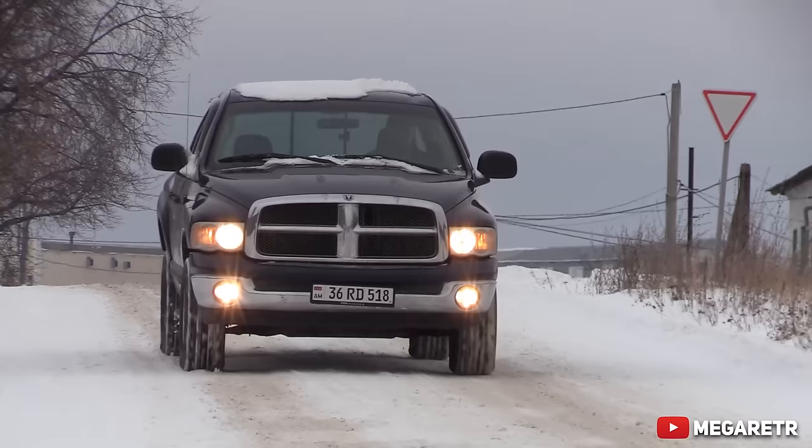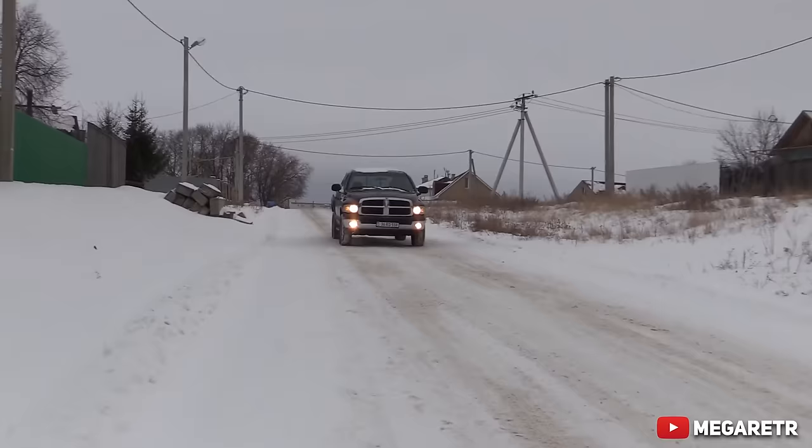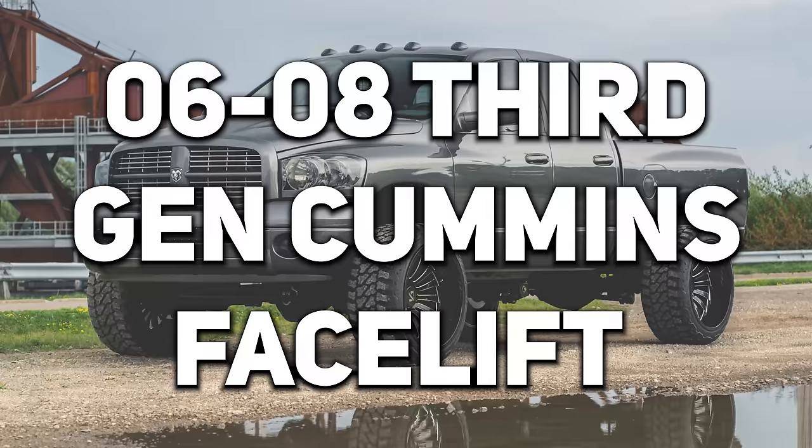There's just that certain blue of the third gen that I think of when I think of it, and just being rusty, with weird headlights and an awful interior. Probably smells a little bit like cat pee. I don't know. Oh my God. All right, we went there. 06 facelift. I'm interested to see on this one.